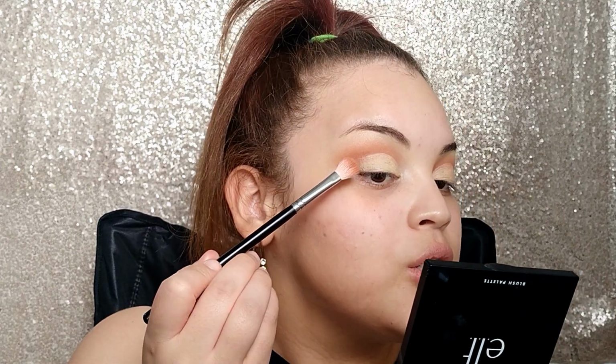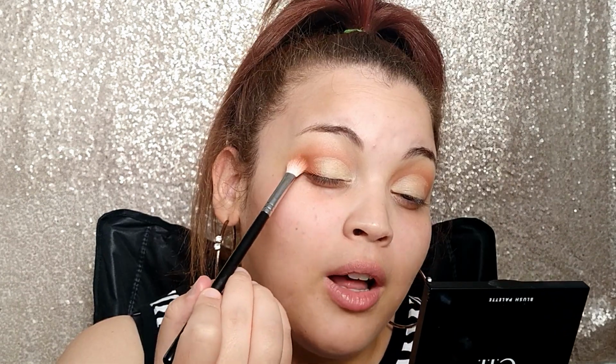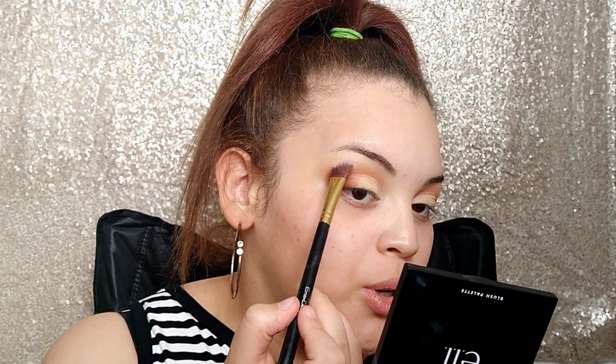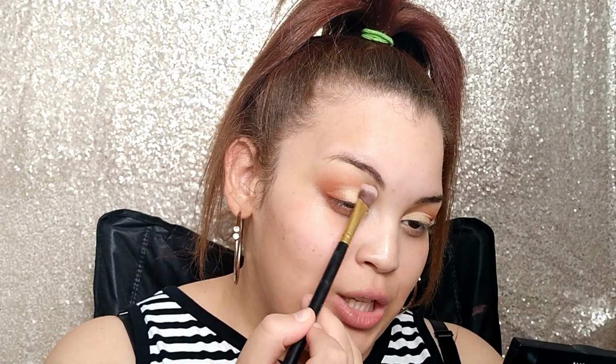So I'm taking that orange first. And then I'm taking the darker transition shade and just building upon that. I'm just taking a clean angled brush, and I'm gonna dip back into that first bone transition shade that we used earlier. Blend this out just a little bit, soften the edges.